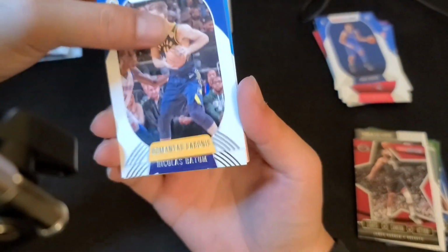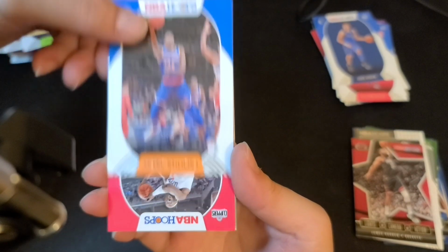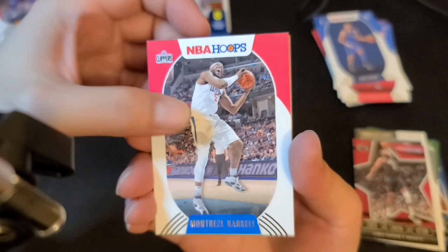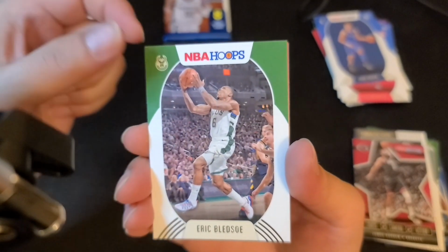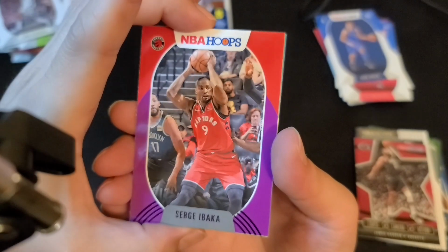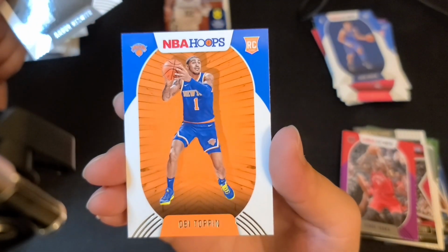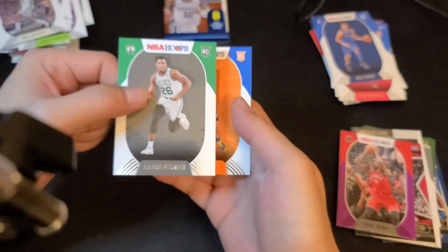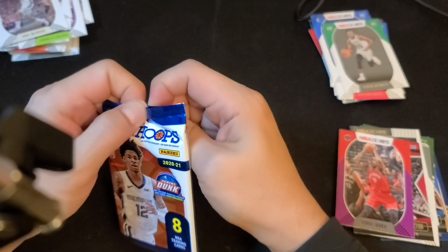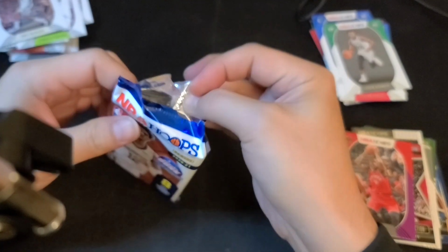Domantas Sabonis. Nicolas Batum, Frank Ntilikina, Montrezl Harrell, but in his Clipper uni. Eric Bledsoe, Serge Ibaka, this looks like a color wave. Aaron Nesmith. Obi Toppin. Alright, not bad. Last pack, folks. No auto. Yeah. Oh, actually, I think this is the auto.